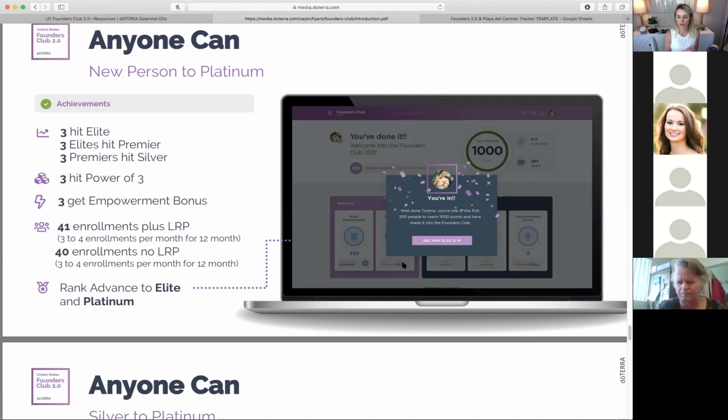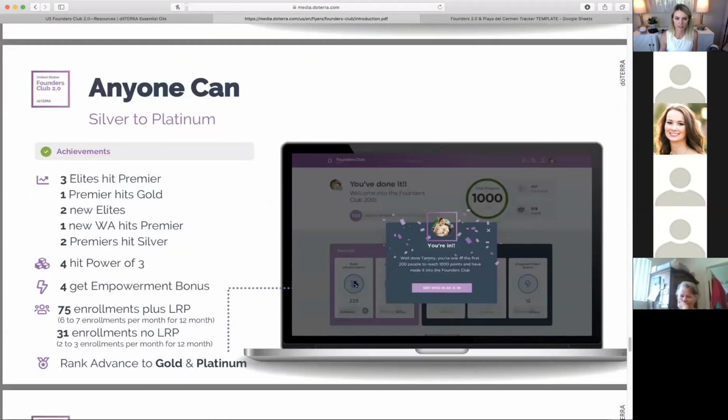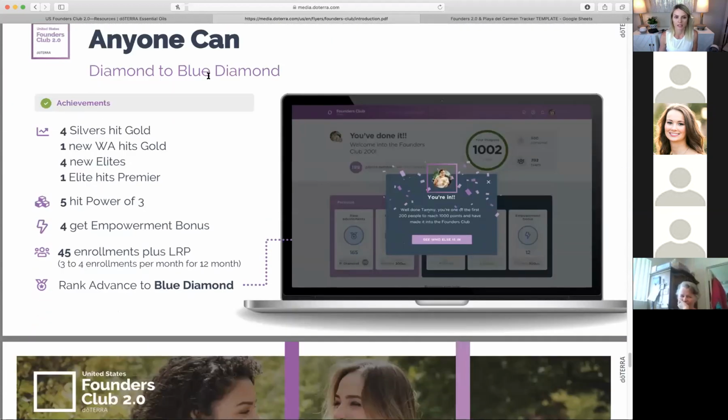There's nobody who is going to be able to, quote unquote, manipulate this. Truly, we all have to get enrollments. We all have to get rank advancements. We all have to help our team rank advance. We all have to focus on Power 3 and empowerment bonuses. Okay. So another example, silver to platinum, diamond to blue.